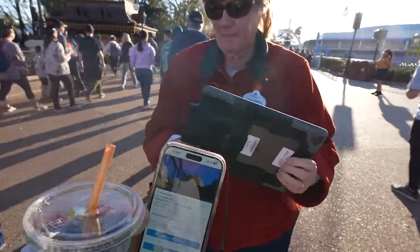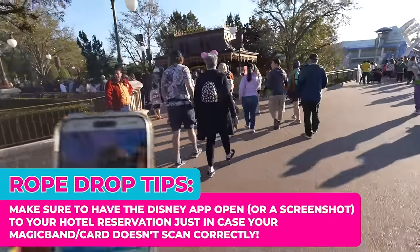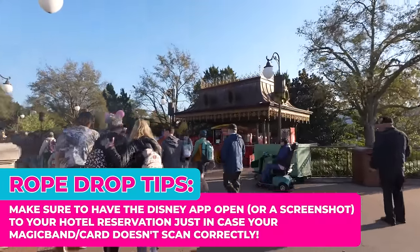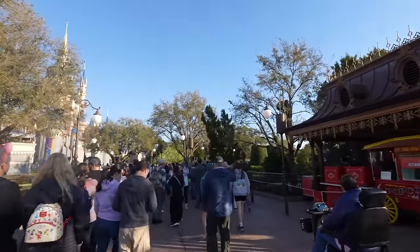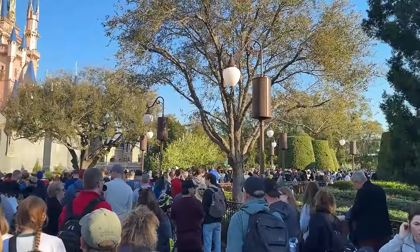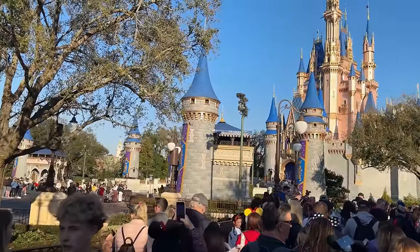Hello, how are you? Thank you. All right, worked out well, but always have your reservation confirmation pulled up or screenshotted as my pro tip, just in case your phone or Magic Band doesn't want to read. But that's how you prove that you are a resort guest and you can get in a little further. Update, this could be a terrible idea because all these people are going for Mine Train. But we're gonna go for Mine Train and we're gonna see how long the line is.